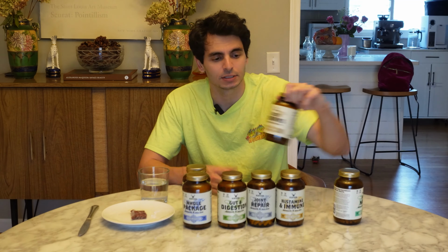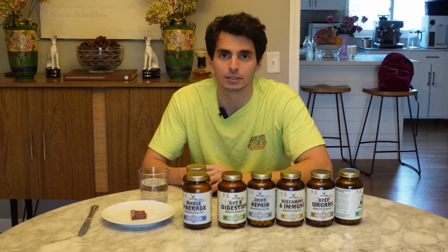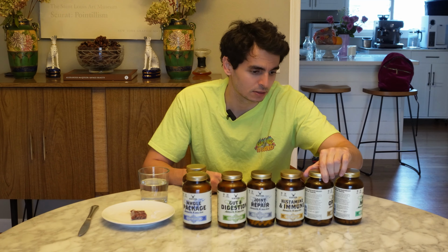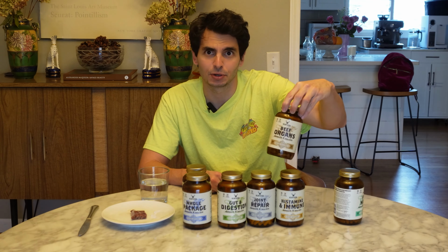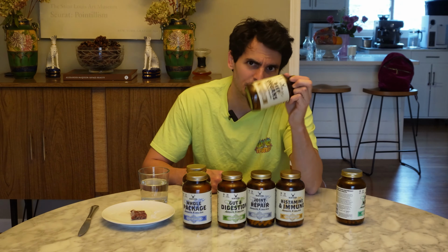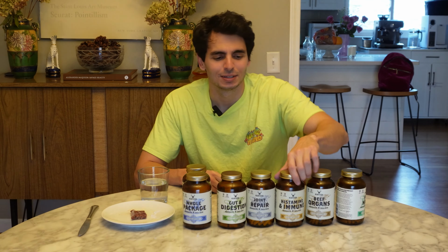Let's move on to the beef organs. This one, I would say, I don't take it too often because I eat a lot of organs raw. This has liver, heart, kidney, pancreas, and spleen. But my wife has been taking this as a prenatal, and I would say that it is helpful. We did have some problems with another prenatal brand that has tons of stuff in it that's synthesized in a lab or whatever. So, look at this stuff as a better source of vitamins than just your typical multivitamin. But in general, always strive to get your stuff from a food source.